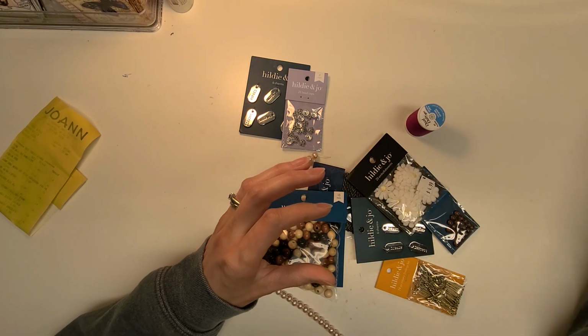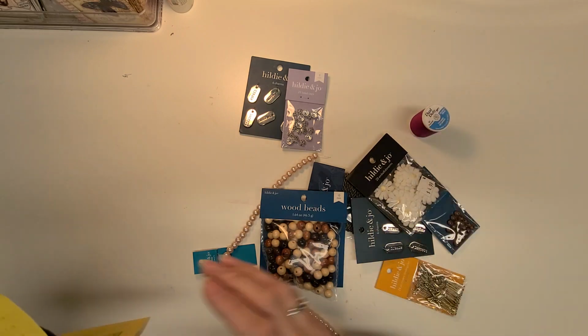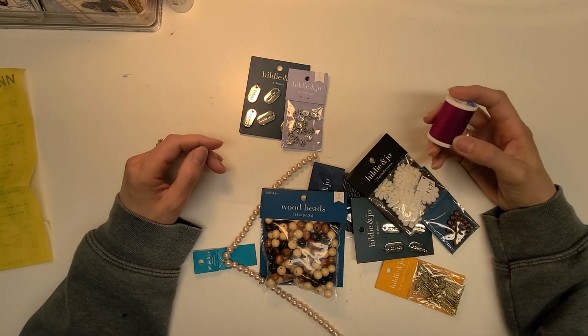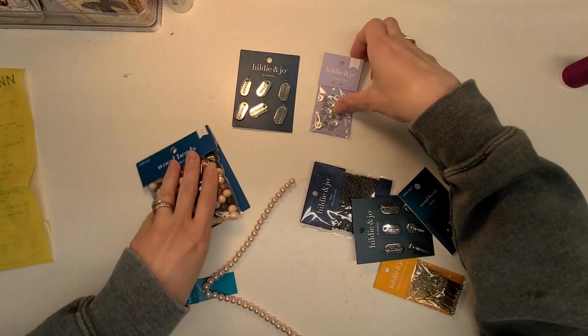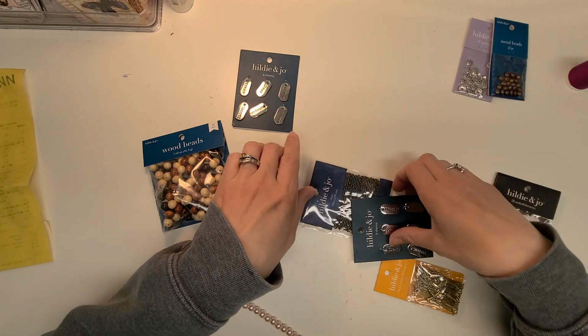I'm excited for Christmas. And then I got this one. I don't know why I just got one of these, but apparently just one. I have the receipt over here. But yeah, I thought that would be fun to use in the boho journals. And then I've got some metal beads, like space beads, and then copper beads. I'm excited to use those.